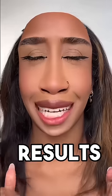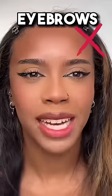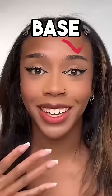Who's ready for the results? I'm scared. I don't want to see, but I want to see because I'm curious. Let's just do it in 3, 2, 1. Look at that inner corner on that eye. It's actually not too bad. The eyebrows are a bit of a mess, but passable. The base turned out pretty good.